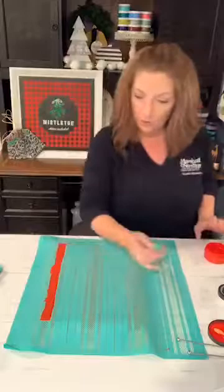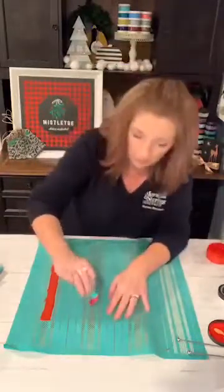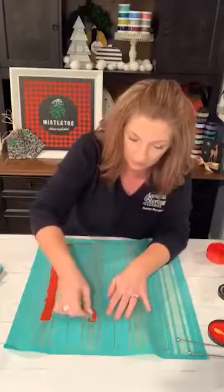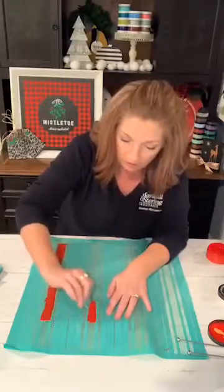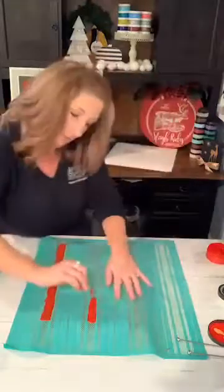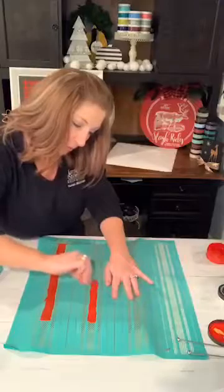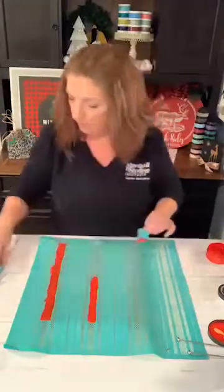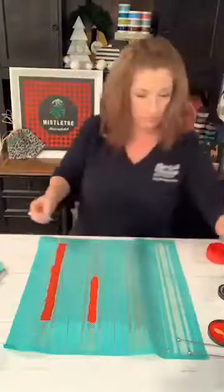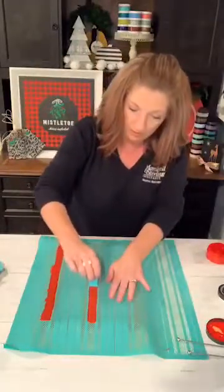I also have a red one right here in the center. You want to make sure you're using a squeegee that fits the area that you are chalking. The better it fits, the better result you will have. In fact, this is maybe a little bit too wide. Pick up any excess.